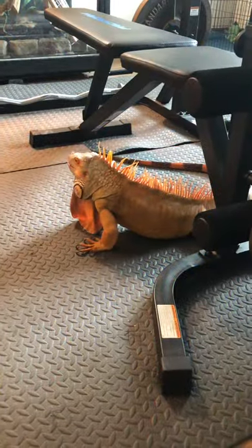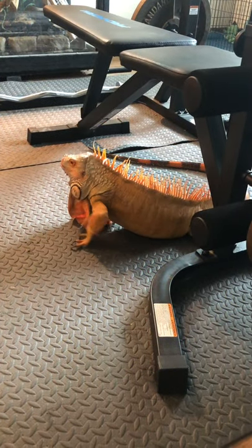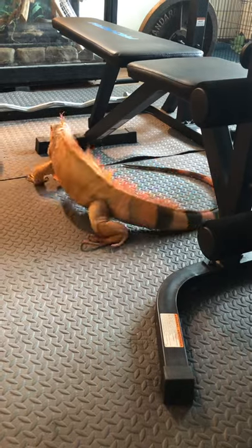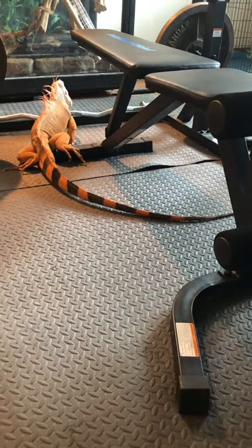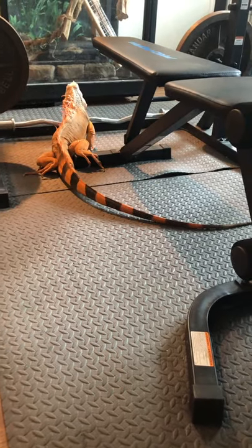When people ask me how much I spend on Rocket per week, I always say from like 20 to 40 bucks, 20 to 50 bucks. It just depends. And today I'm gonna actually show you why, you know, it's more than just feeding.